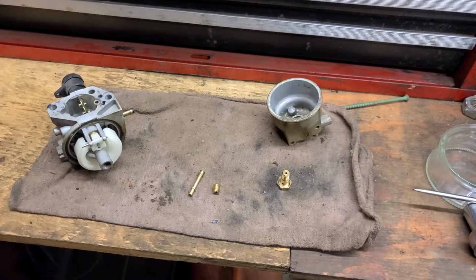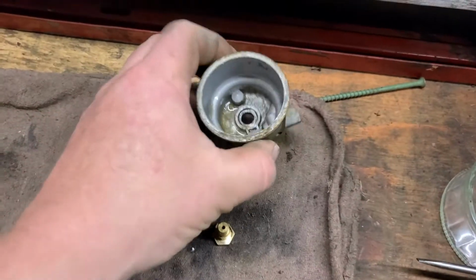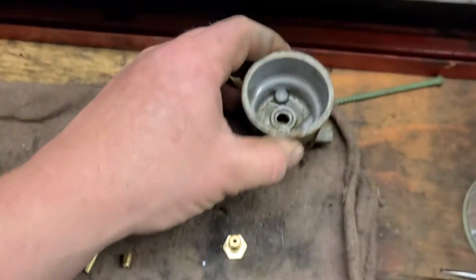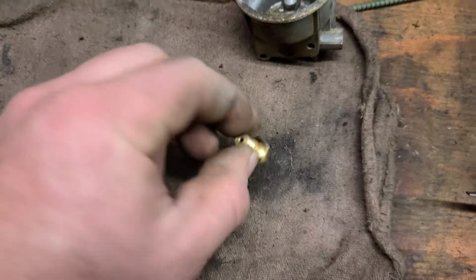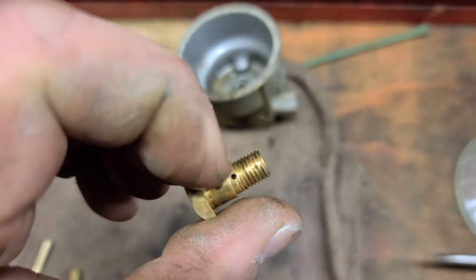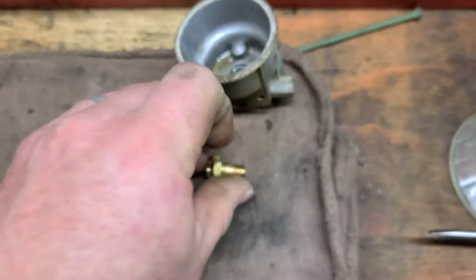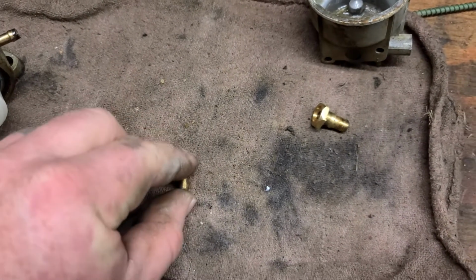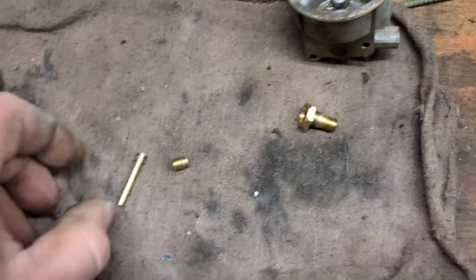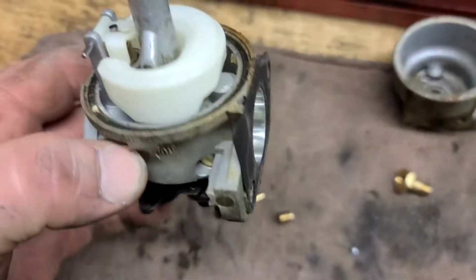Okay guys, I got the carburetor off, took it apart, and this is the bowl. You can see it's pretty grungy in there. And your main jet, sorry, that's not your main jet, that's your bowl nut, but it also allows the fuel to flow through it, so that'll need to be cleaned. You can see the grunge in that hole there. That's your main jet right there. So that'll need to be poked out and soaked in the ultrasound. Your emulsifier tube, and then the carburetor body.